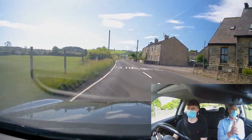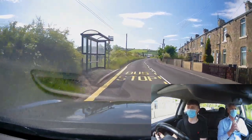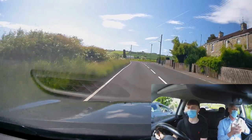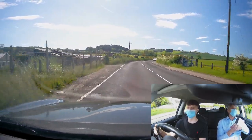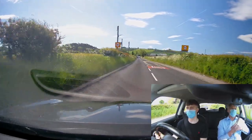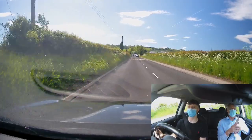Read all the signs down here. Be very careful when you're merging up this junction. What signs do you see up ahead? 40 and I turn left. Right, take your foot off the gas. Tell me what other signs you see.